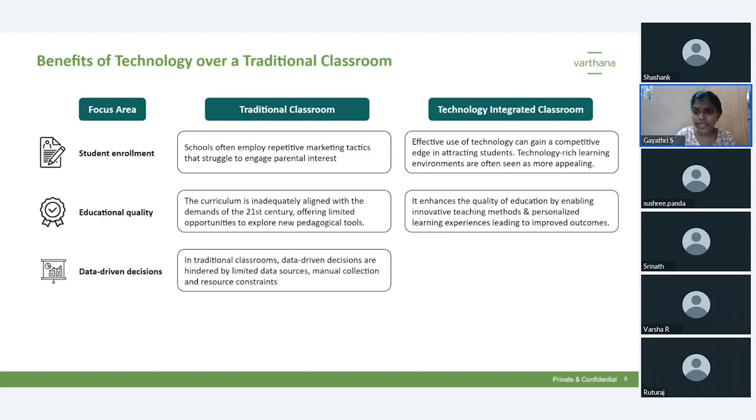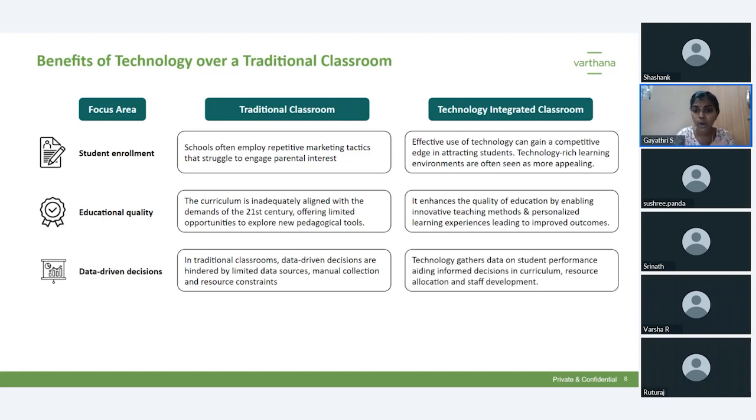But in a technology integrated classroom, all the difficult things are made simple because of technology. You have tools to collect data, say any data, right?